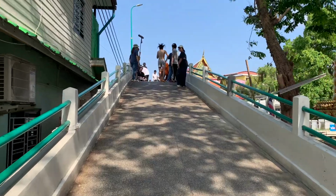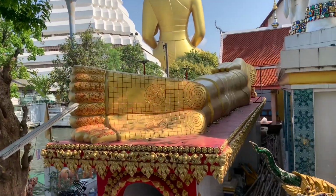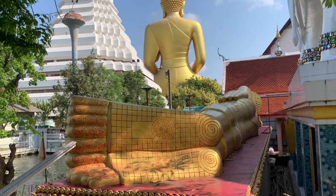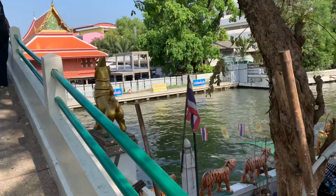I think it will be much... Oh, gosh, what's going on here? I think they must be filming something. There you go, there's the temple itself. Look at it, isn't it magnificent? And of course you can see the feet of the Buddha there as well.